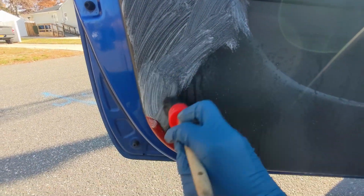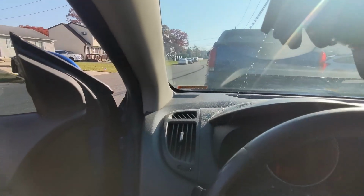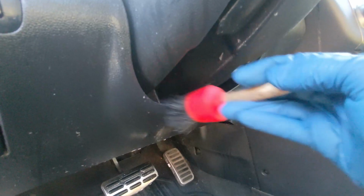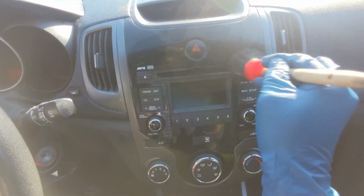And I will say this car, it actually stinks. So there's going to be a couple of things that we're going to do along the video to kind of fix that, but this is one of the core things. If you can get some of the smell away while you're doing a deep clean, that really helps in the long term as well.